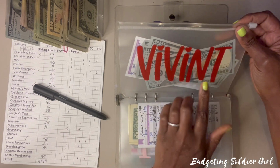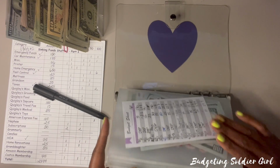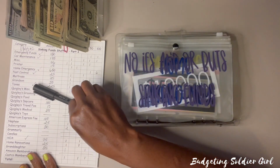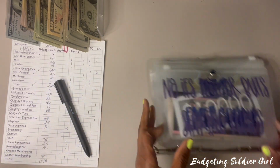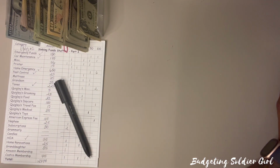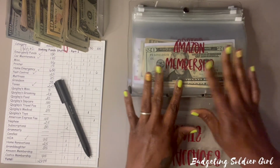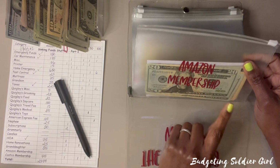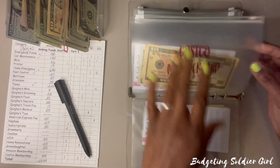Home security will not receive anything. I have $400 in there. And that is it for this binder. Amazon membership will not receive anything. The max for this envelope is $120 and I have $120 in there.